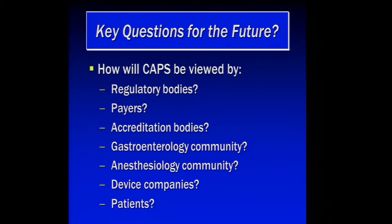The gastroenterology community has to respond, and again, they're not all aligned. They're divided somewhat over this. The anesthesiology community needs to respond. Other device companies, now there's the opportunity for a 510K approval process, right? Although there would be some patent infringement issues that would have to be dealt with.